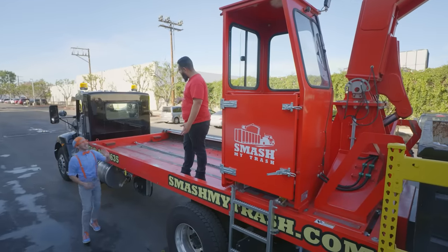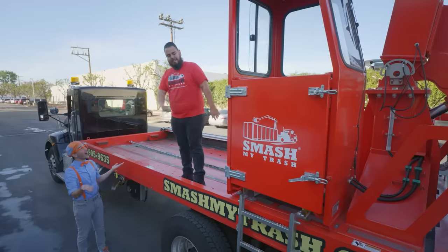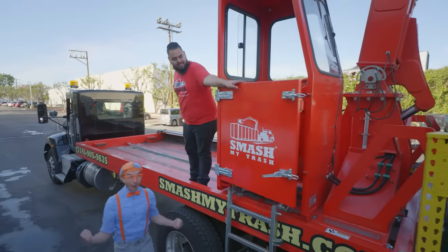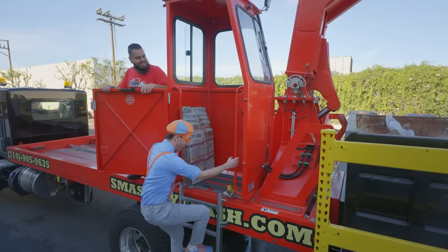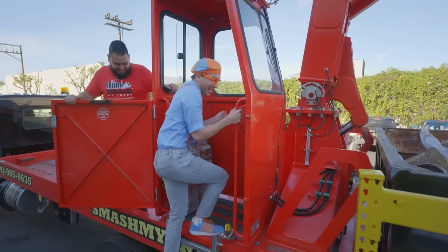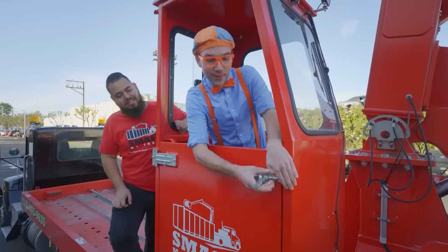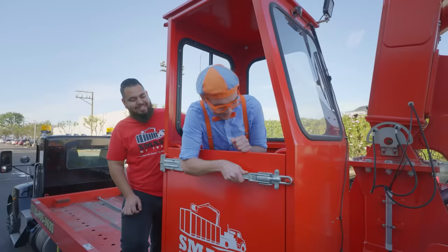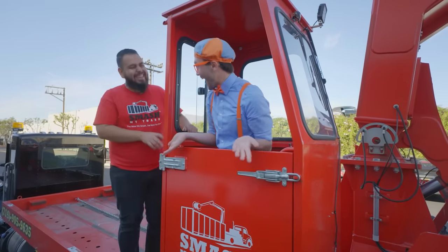Oh, hi, Max! Hi, Blippi! Hi! Do you think you could show me how to smash some trash? Of course, hop on in the cab! Okay, great! Whoa, check it out! I'm climbing into the cab of the truck! Close that for you. We'll close the door. Safety first. Oh, I can't believe it. I'm in the cab.